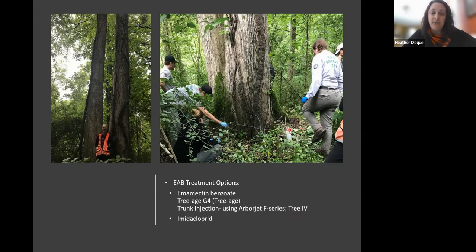So the unit is pressurized, then the pressure pushes the chemical through these lines into the needles, which are then plugged into the tree using a specialized plug. And once the needle is removed, the plug seals itself up so there are no open wounds for the tree. And that's how we've been treating these trees.